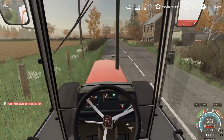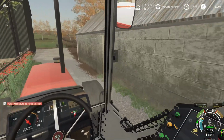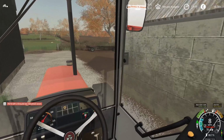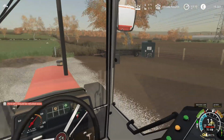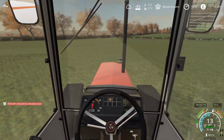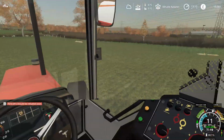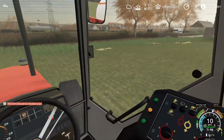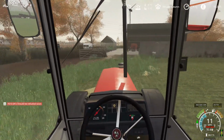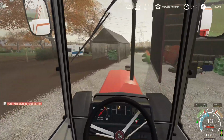Now this field in here annoys me. It's something I have to go back through and adjust, because the field definition or the field boundary has not quite worked properly, so I need to go in there and change all that back again. Unfortunately, but that's not too much of an issue. Around we go. As always, just going to stick the nose into here.